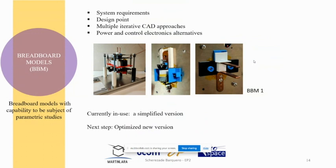So after multiple iterations, this was our model, but now we are working with a simplified version because we have faced a lot of difficulties in the last months regarding ignition and also measuring, and in order to be able to remove the influence factors as far as possible, we decided to simplify it a lot.